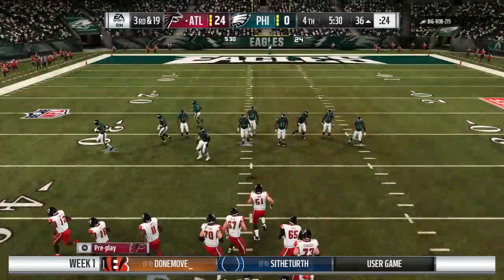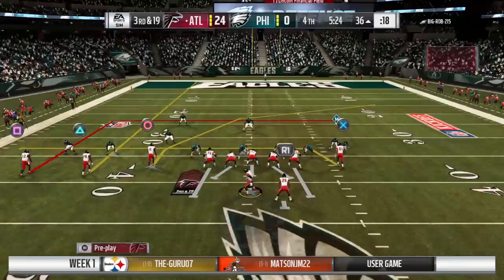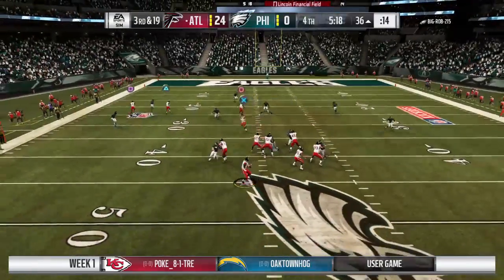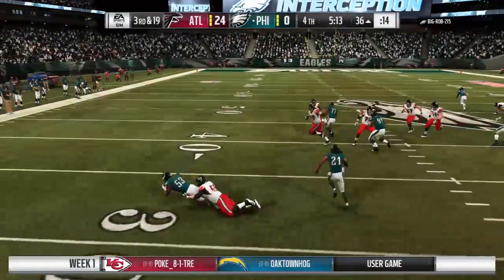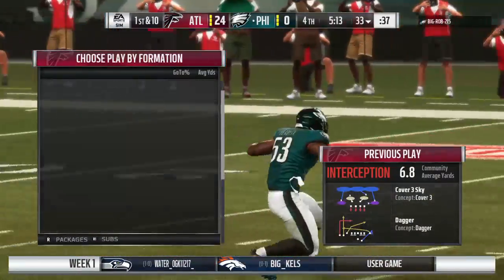The Falcons on third down. They've hit 2 for 4 thus far. This will be 3rd and 12. From the shotgun, Ryan. And it's intercepted. Picked off by the linebacker, Nigel Brown. And they have the football and will set up shop at the 33-yard line.